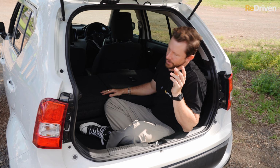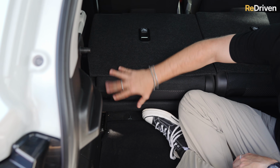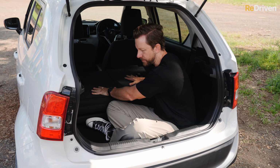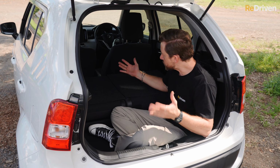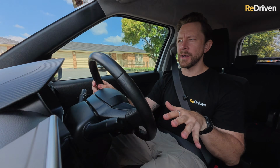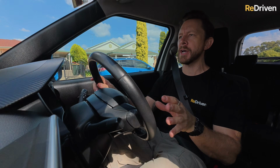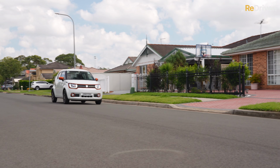Now, this is good. It's a shame that these don't flip forward or disappear into the floor, a bit like a Honda Jazz, but at least it's flat and flat here. There's just not going to be any sliding things in and out at all, but still, good amount of space. Okay, so the exterior and the interior so far are pretty wonderful. Surely the driving experience is where everything goes bad, right? No. Look, it's not perfect, but it's pretty awesome.